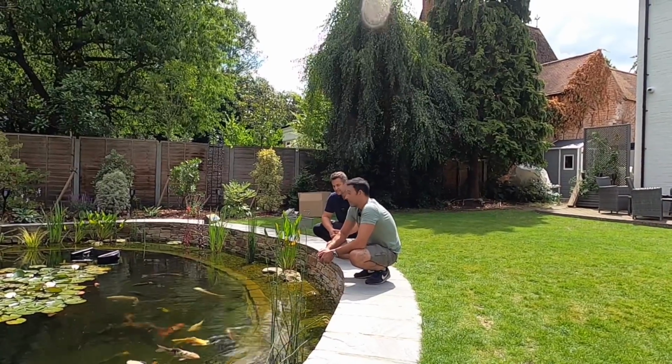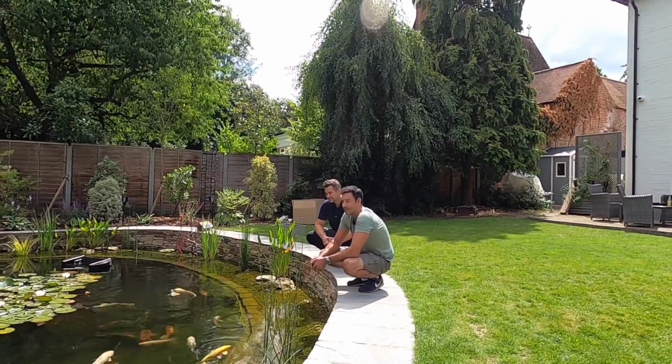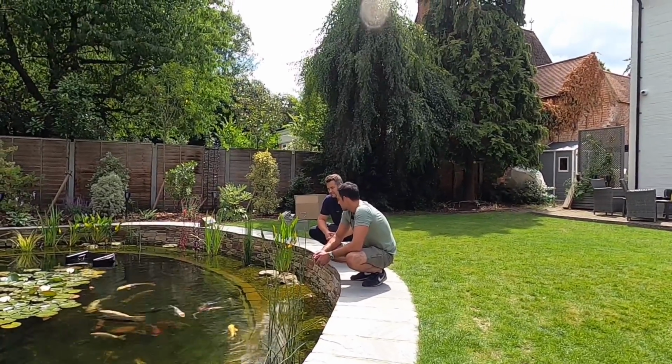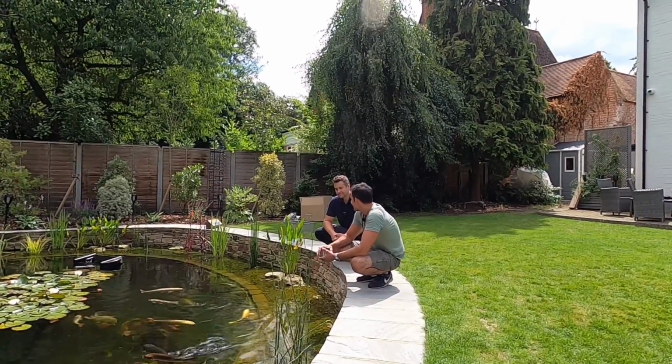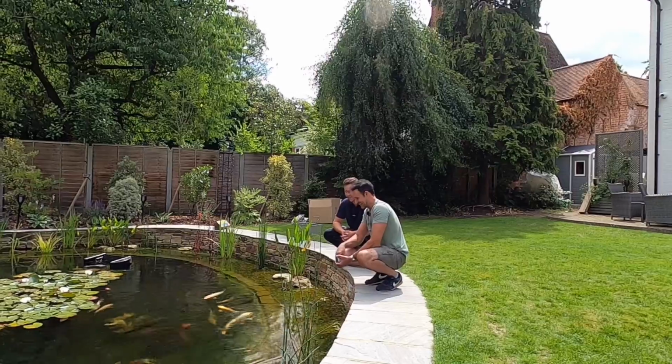Very nice. I'm amazed at how many babies you've had, and I'm amazed at how many babies have actually survived. Doing a good job of being a baby koi parent.